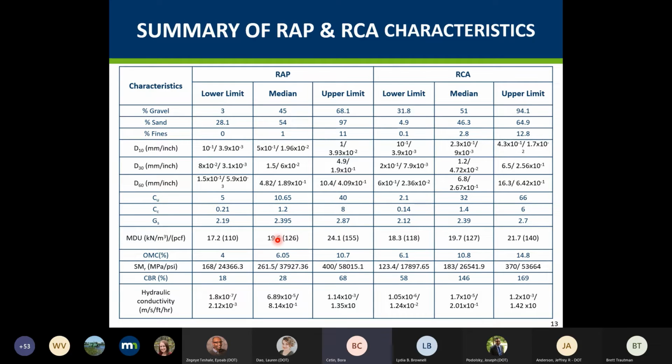And here is a summary of RAP and RCA characteristics. As you can see, for instance, the lowest limit of gravel percent for RAP was 3%, as opposed to approximately 32% for RCA, while the upper limit of gravel that we see in this database was 68.1 for RAP versus 94.2 for RCA. So we collected data from almost 50, 60 papers and reports in total to really get this extensive data.